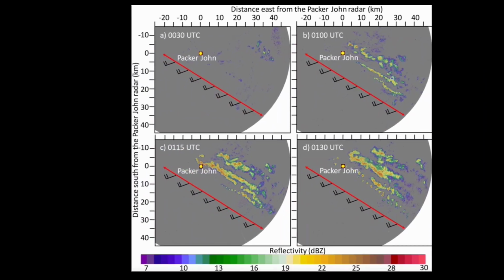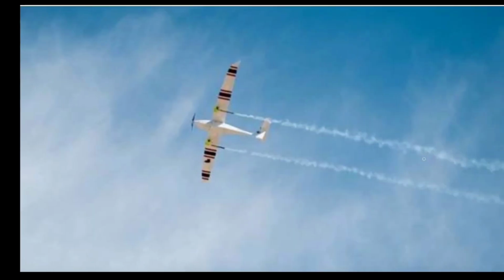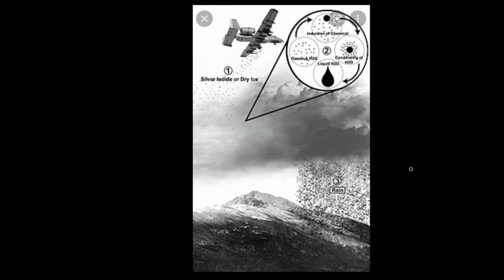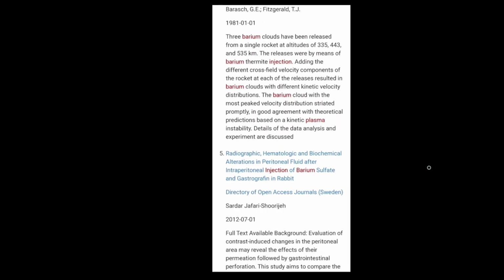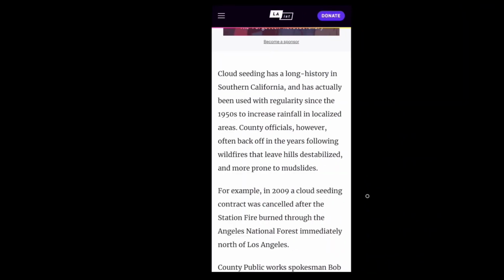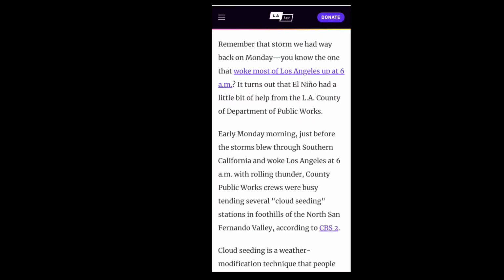Okay, here's more Doppler radar of how in these areas it was injected, probably from the ground, and it spread into a system. A, B, C, D. So that's what I have in this folder. That should be it. Yeah, that's it, guys, on this one.